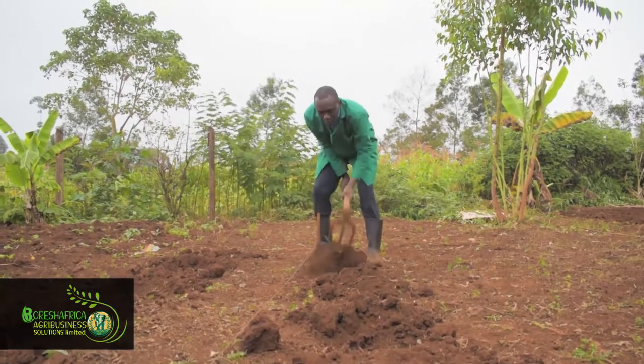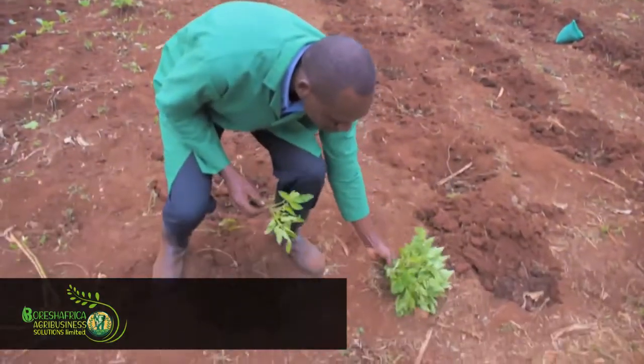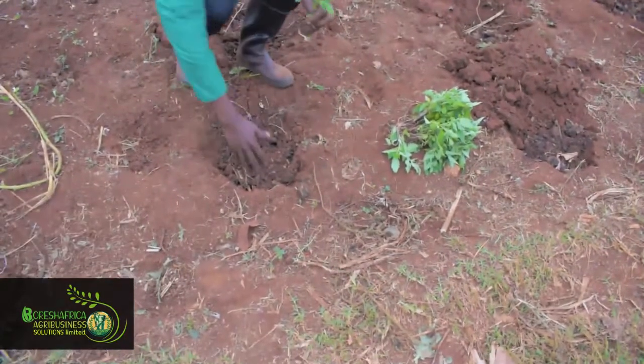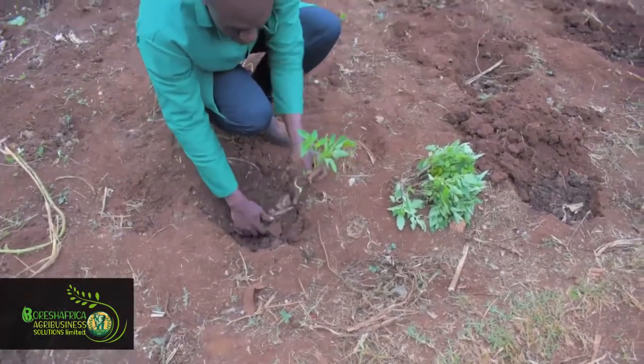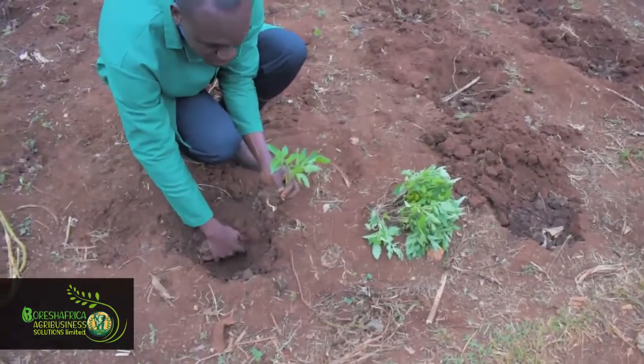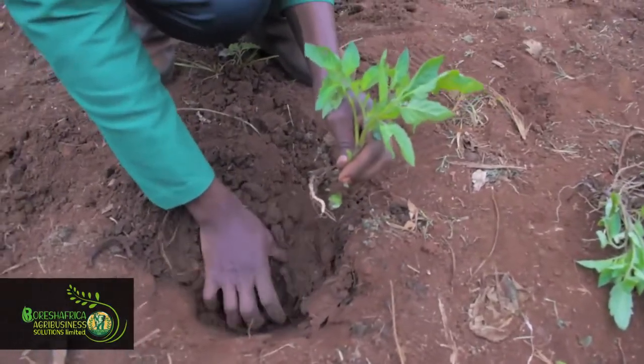And then also we'll move on to land preparation, how you prepare your land for growing tomatoes. And then we'll cover the topic of nursery bed management, how you can make your small nursery in your farm, whereby after the seedlings are ready, you transplant them to the main seed bed. We will also cover the topic of transplanting, the process that you move the seedlings from the nursery bed or the seed trays to the farm. We talk about the spacing in the transplanting. Now this one we cover the required spacing because that's what will enable you to maximize the yields.